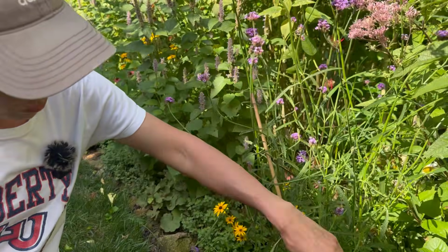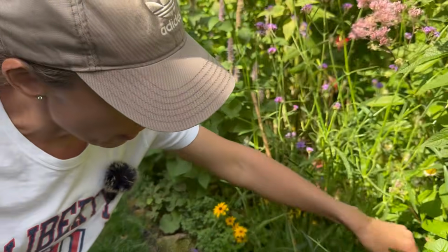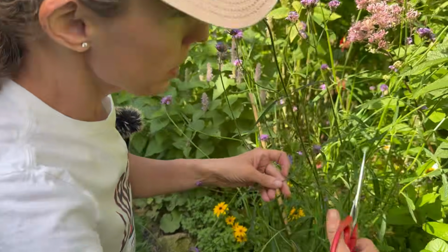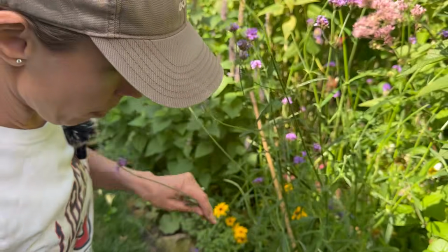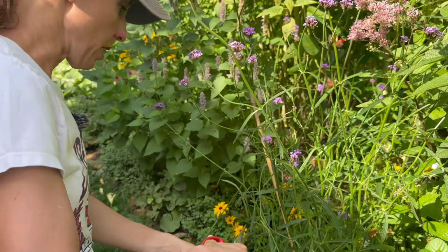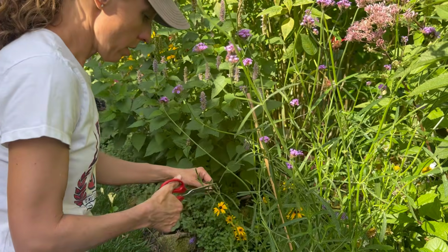I have this really pretty verbena right here. This is the vanity verbena, but it's getting pretty floppy and is broken off in several places. So I just like to come and kind of clean it up every once in a while. I do have it staked so that it won't completely fall into my main walkway here, but sometimes it just needs a little extra cleaning up. So I'm just going to go through and trim that quick.